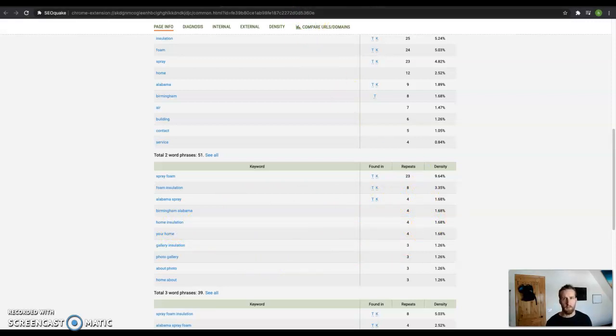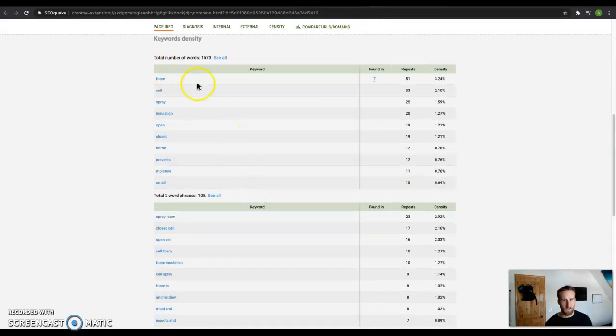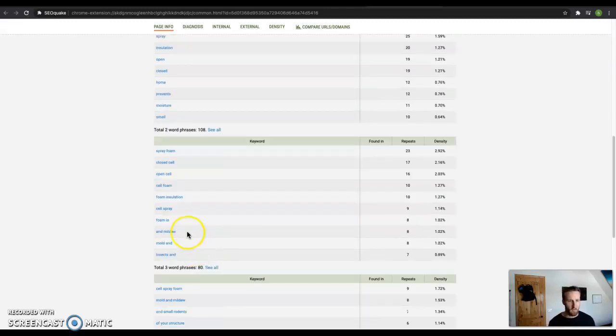Let's look at your competitors over here. He has got a lot of the same ones. He's got foam 51 times, insulation 20 times. He's got them just up there a little bit more, and quite a few more of them, like cell spray foam insulation, cell foam. So those are all keywords that Google is trying to match people searching for them to a specific website.